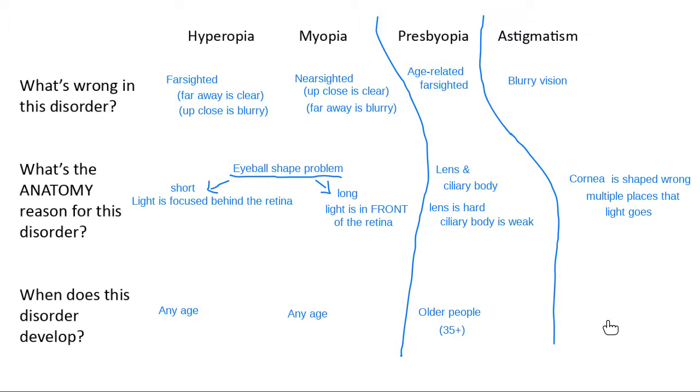What did we find about astigmatism? Is this something that we see at any age, or do we only see it in older people? Yeah, this is another one that can be any age. Anybody can have astigmatism. Anyone's cornea can be shaped wrong. It's unlike what we saw with presbyopia, where the reasons that it happened were specifically because you get older.